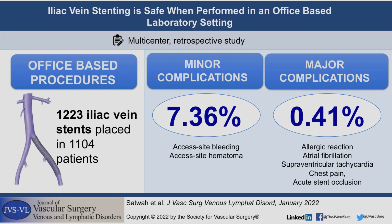90 minor complications and 5 major complications, that is 7% and 0.4% respectively, occurred. Major complications included 1 allergic reaction, 1 atrial fibrillation, 1 supraventricular tachycardia, chest pain, and 1 acute stent occlusion. And all of these patients were admitted to the hospital.